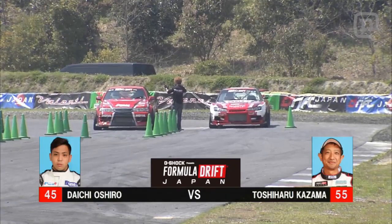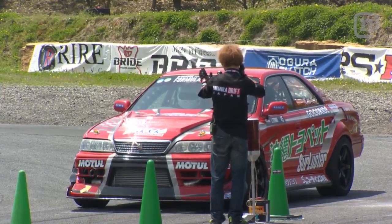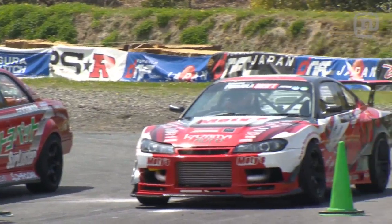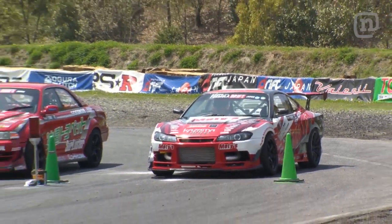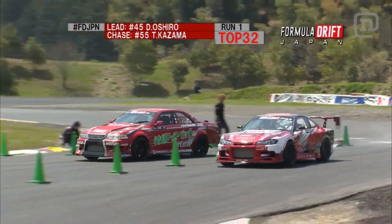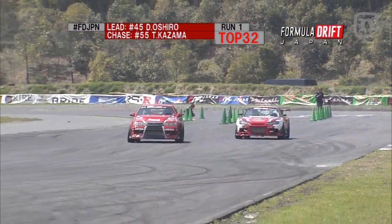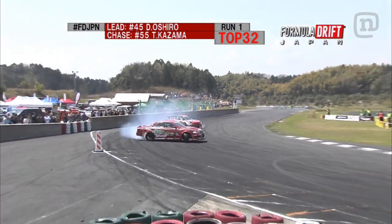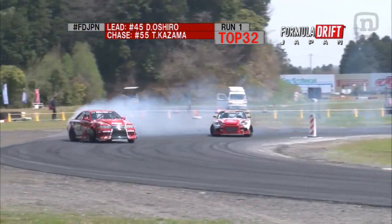Daichi Oshiro. Now, Oshiro, yesterday, some of the most aggressive, consistently aggressive runs of the entire competition. Really, really good driver, very confident in this car, also seemingly very confident on this track. But not a local driver, Oshiro all the way from Okinawa. He's up against Kazama of Kazama Auto. He's the boss of Kazama Auto. Oh, buddy. And we're seeing that, again, that sort of entry we're talking about. Falling a bit short though.